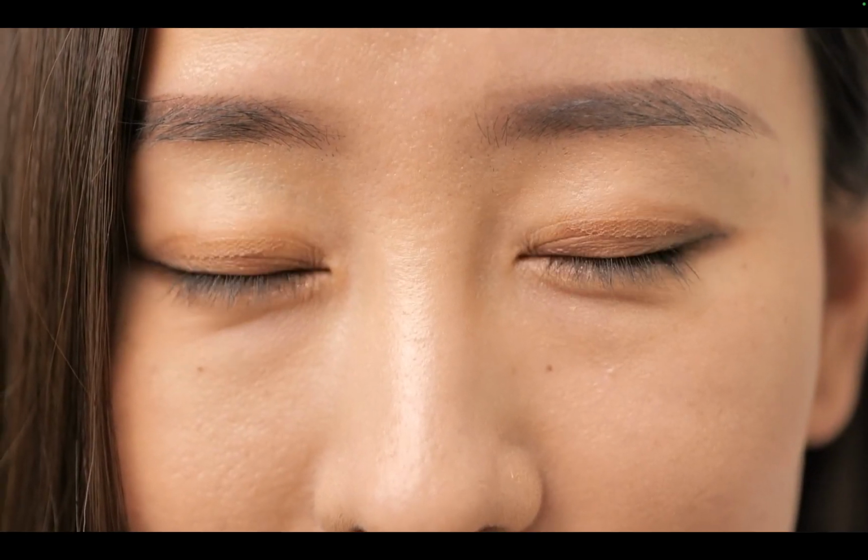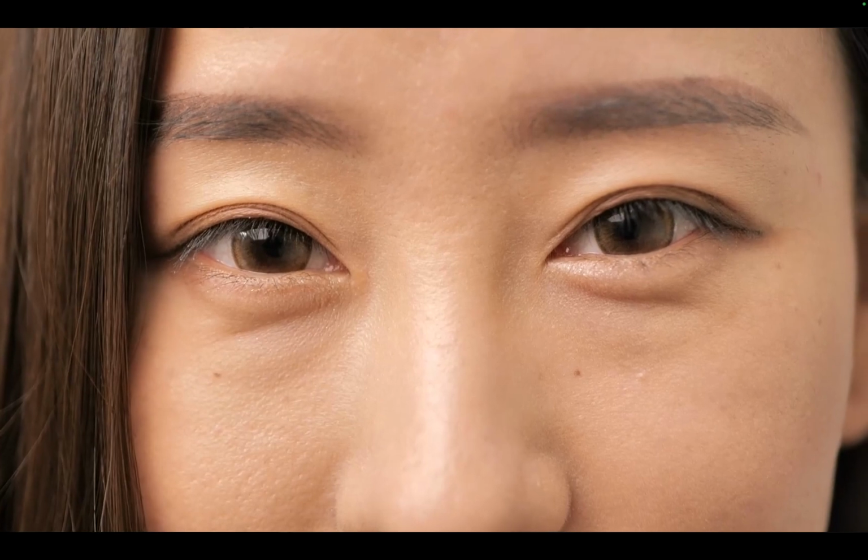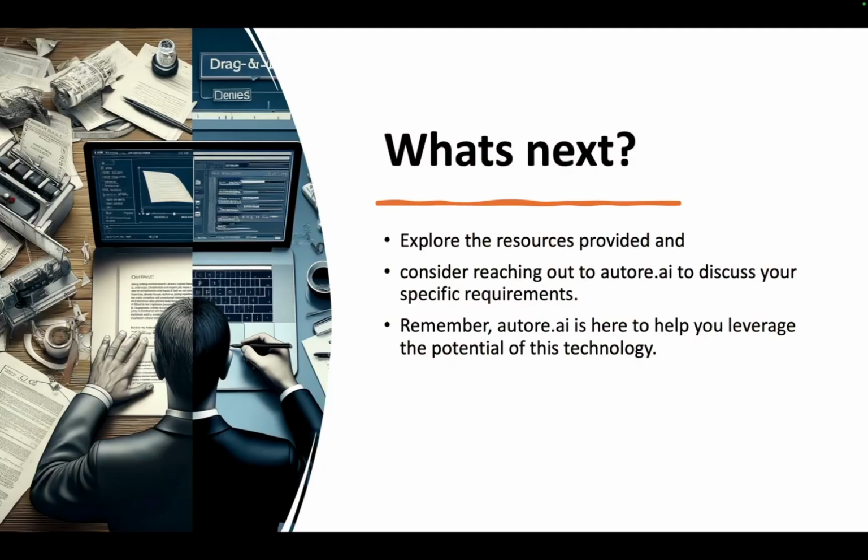So what do you do next? Explore the resources that I've mentioned here, investigate the businesses that I've listed in this session, or you could have a look online for other alternatives as well, and consider reaching out to us to discuss your specific needs. And remember, we're here to help and would help you leverage the potential of this technology.